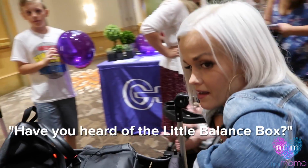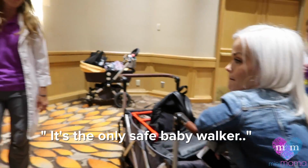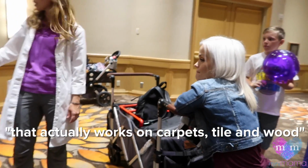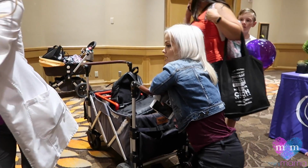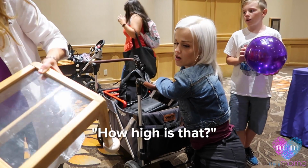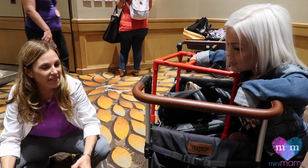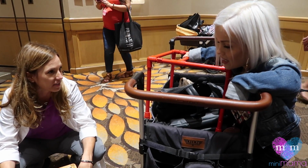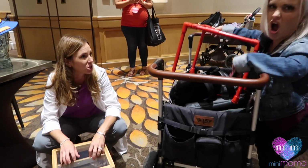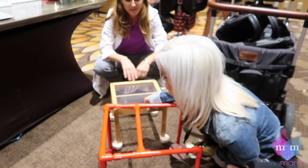You heard of the balance box? Balance box? Yeah. No. So it's the only safe baby walker that actually works on carbon caliber babies, and we have a look whenever you're demonstrating it. So here's a video, and what's unique about it? And then with the springs in the feet, it also helps with all their motor and sensory and all that good stuff. Clear top sounds like a drum, no batteries. Look at how it's so short.